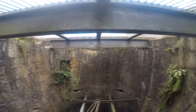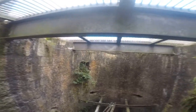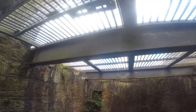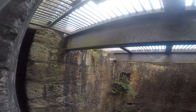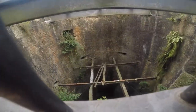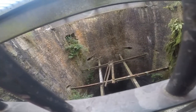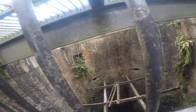Hope I don't drop the camera, but you can see there we've got brick lined shaft all the way around. Got this big grate on the top of it as well, just as well. And usually there's some sort of port over there, and looks like supports, but I'm taking the camera out before I lose it. Just don't want to lose this camera. And yeah, so there we have it, Marriott's shaft, and that is very deep actually, but it's full of water as well.